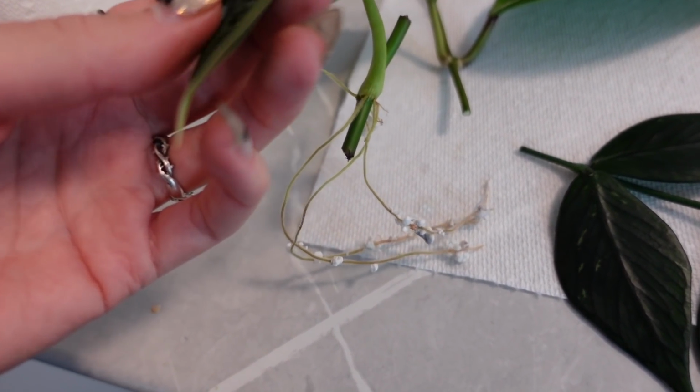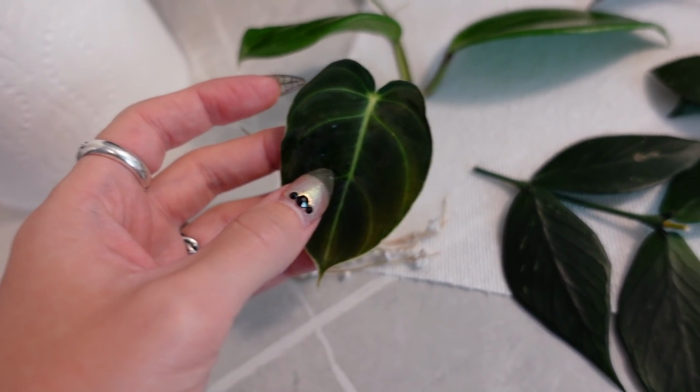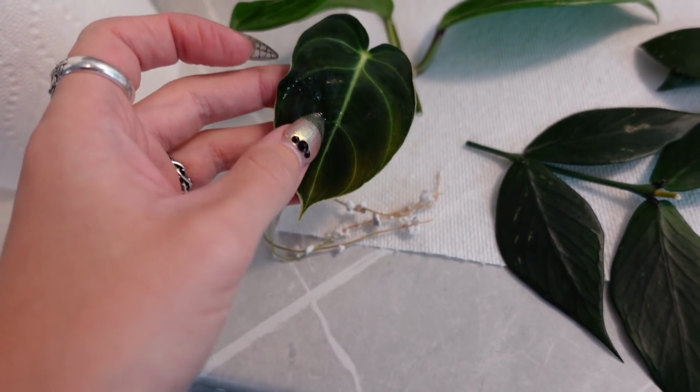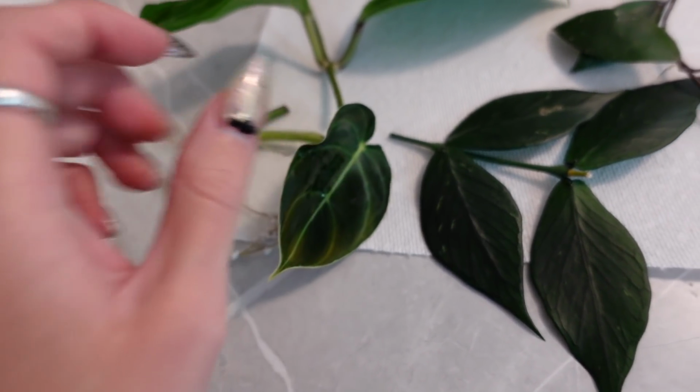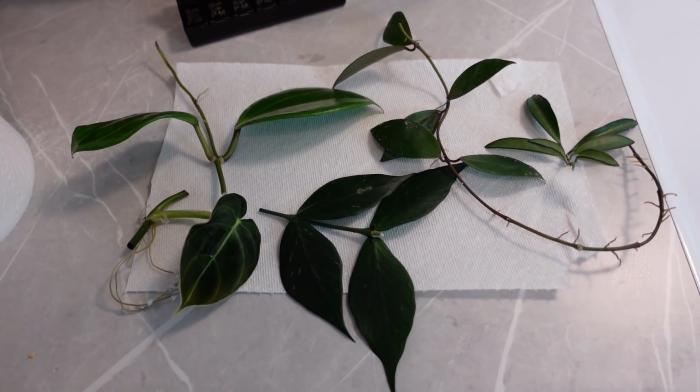It's quite well rooted, has some perlite. This could probably be potted up right away, so I hope she likes it. I don't know if she has one or not, but I'd be happy if I got that as a little bonus too. So yeah, that's everything I'm going to send. So now we have to package them all up.